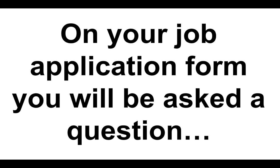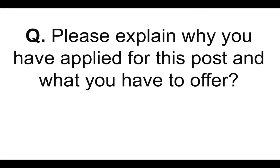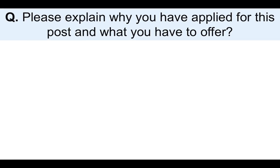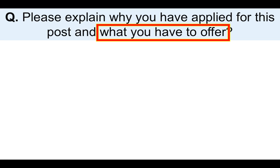Now, on your job application form, you will be asked a question which goes something like this. Please explain why you have applied for this post and what you have to offer. So it is very, very important when we complete a job application form that we follow the instructions and we actually answer the question. What do I mean by that? Well, if we take a look at this application form question, it says, please explain why you have applied for the post and also what you have to offer.